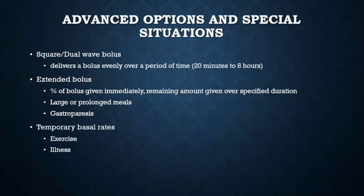There are also temporary basal rates that can be set. So this means that the patient doesn't necessarily have to change the settings of their pump, but they can decrease how much basal insulin they're getting or increase how much basal insulin they're getting for a short amount of time. This is often done in the setting of exercise, where patients will decrease the amount of basal insulin they're getting to avoid hypoglycemia associated with increased activity. And sometimes illness will also require a change in basal rates. Sometimes patients will require more insulin during illness.